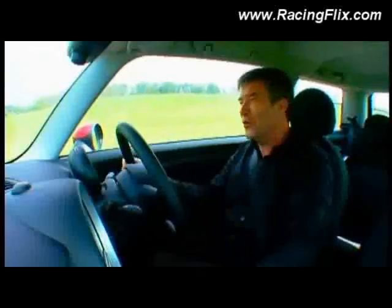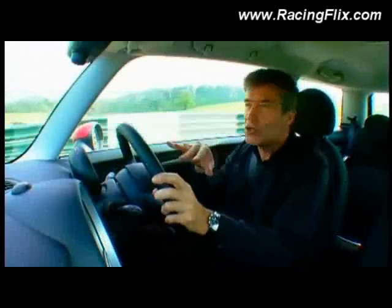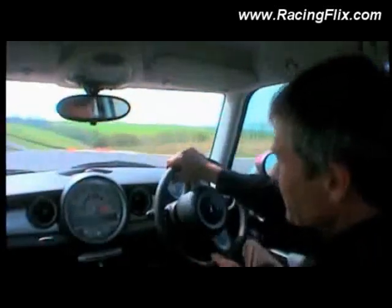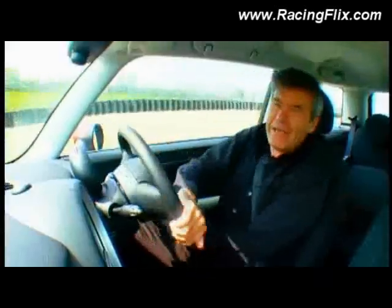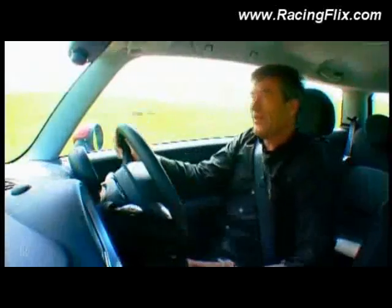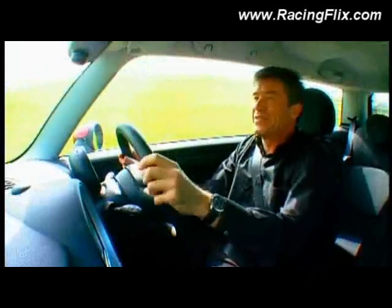Great flat cornering. One of Mini's great highlights is this lack of body roll, great body control, torsional rigidity. Third through the left of the gooseneck. Can I be silly and make this Mini go sideways? No. Almost whatever you try and do, Scandinavian flicks, you can't get the back of a Mini out.